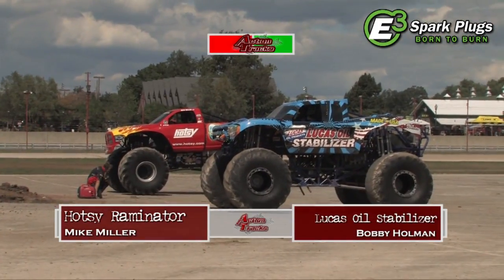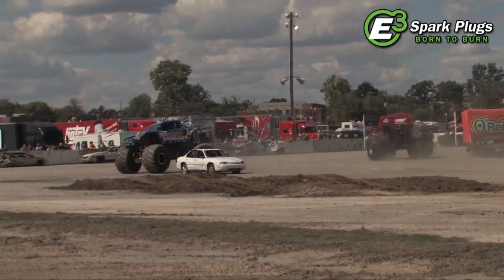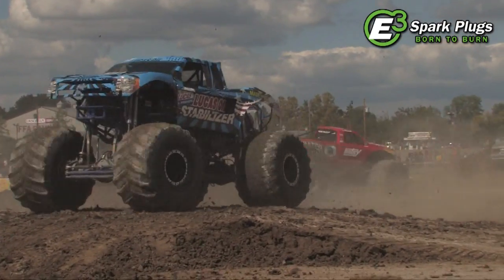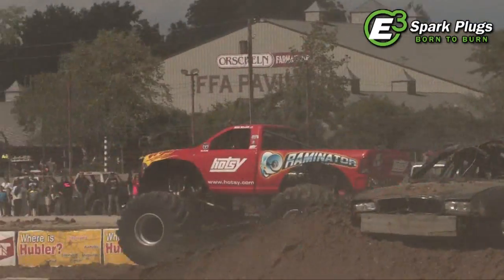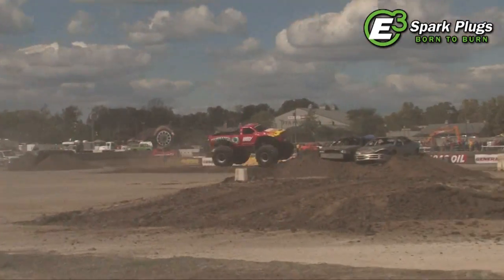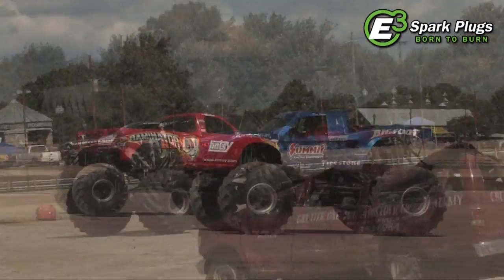Hotsy Raminator facing off against Lucas Oil Stabilizer. They're off, but Holman, the engine sounds a little ragged, but he is out in the lead on the Hotsy Raminator. Right there, it looks like the Lucas Oil Stabilizer finally gave up, and the Hotsy Raminator will move into the next round. An unfortunate break for Bobby Holman and the Lucas Oil Stabilizer.